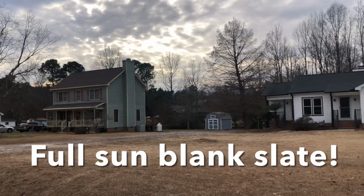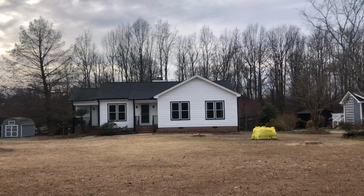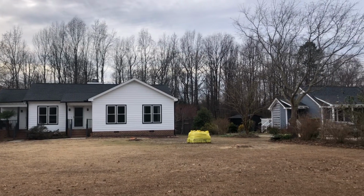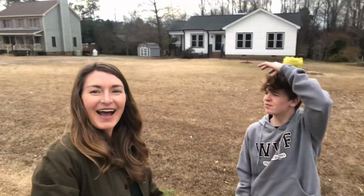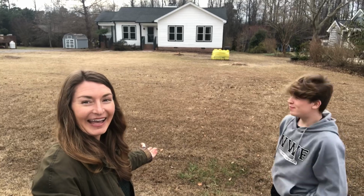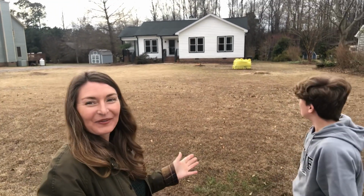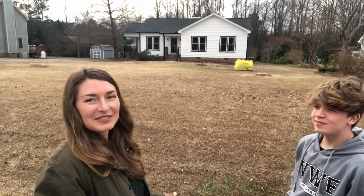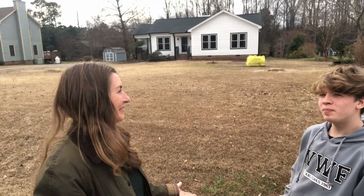It's a big blank space. Nothing but possibilities. They still have a couple of stumps to grind. Well, Aiden, what do you think? Well, it's awesome. I can't believe how much bigger it looks without the trees. And of course, it's not like we're not going to put more trees in. No. I mean, you know, we just pan over here and, you know, I'm a tree planter.